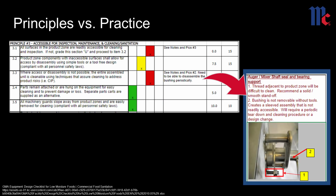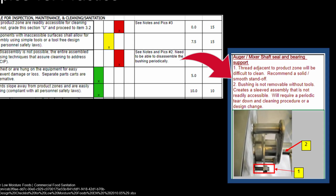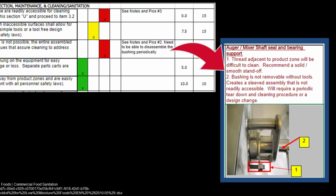So as we dig into assessment, we're going to talk about the principles versus the practice, right? So we have these principles of good hygienic design, and we capture a problem. So this is an example of a design issue. We've got two issues that were identified. One being some open threads on a bolt. If you look at the notes, it says it's recommended to be a solid, smooth standoff. That's pretty easy. That's a pretty easy fix. Not bad at all. We can handle that.